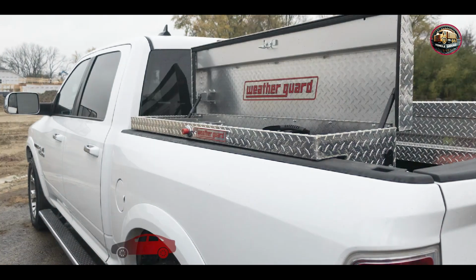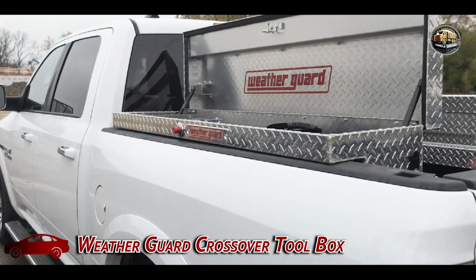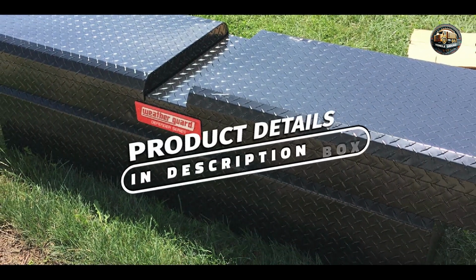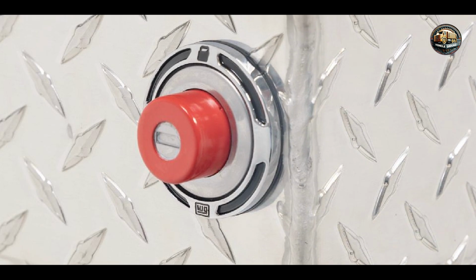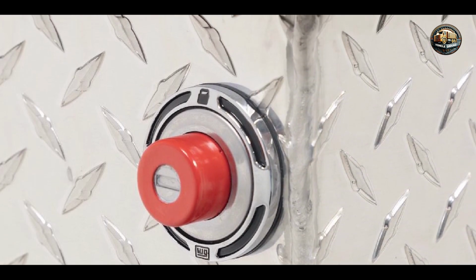Taking our fourth spot is WeatherGuard crossover toolbox. Moving on to our next contender, we have the WeatherGuard crossover toolbox, a premium storage solution designed to keep your gear safe, secure, and easily accessible. With its rugged construction and innovative features, this toolbox is sure to impress even the most discerning truck owners.